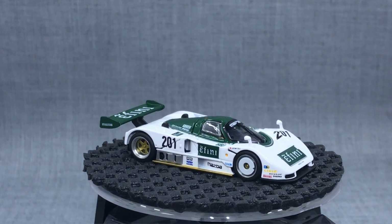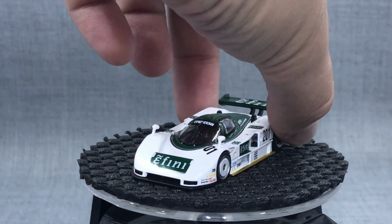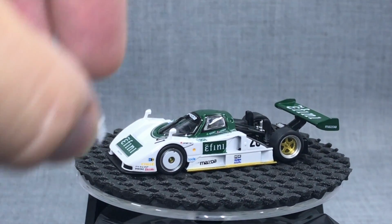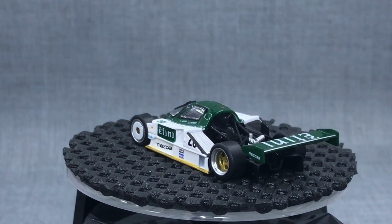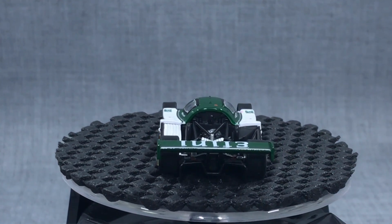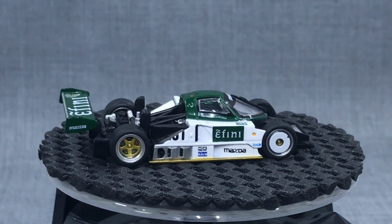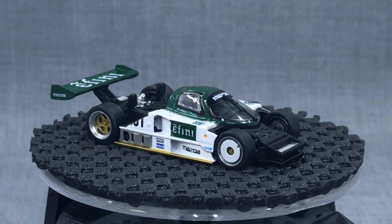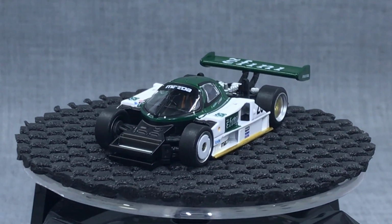Again, all that detail is there. You can remove the rear portion and the front so you can see the engine and all the other pieces. This is what they've been doing with a lot of those race cars like the Super Silhouettes, allowing you to see some of the detail, at least below, which is amazing in 1/64. So 3 versions of the 787B. We're going to get a whole lot of RX-7s.